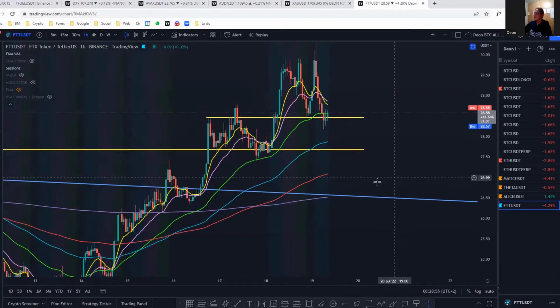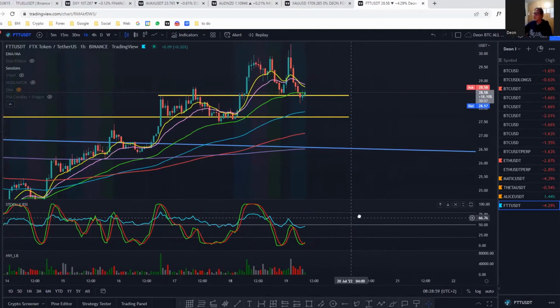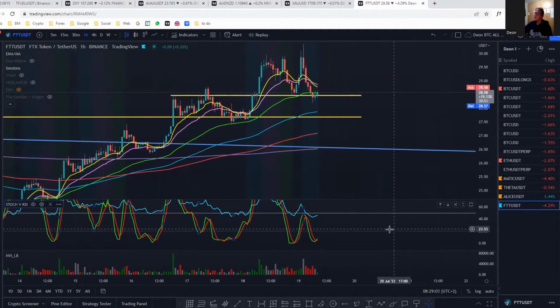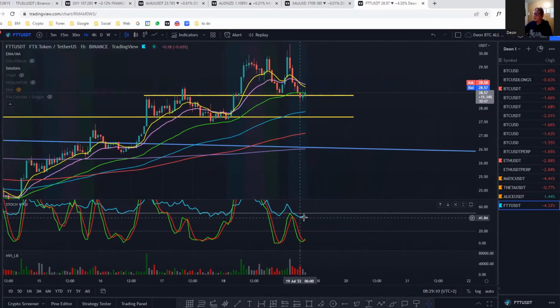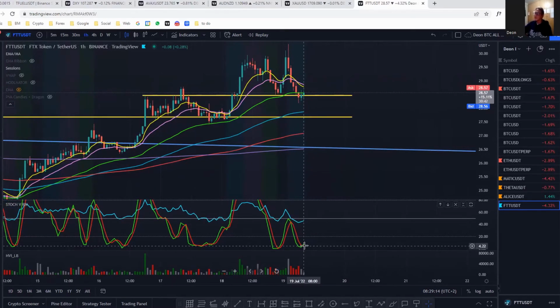So we're waiting for an entry here, and to get in there you can have a look at the stochastic and the RSI. So this indicator is just a combination of both. On the 1 hour we have a buy signal on the stochastic, but we would rather wait for the RSI to break above 50, and when that's above 50 and we're still in a bullish, that's when the green is above the red here, stochastic signal.